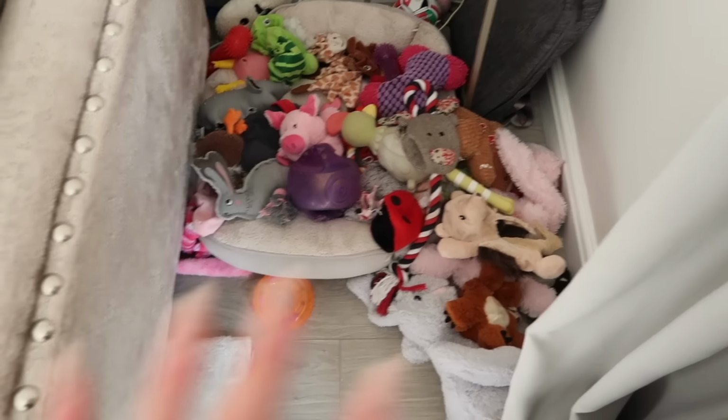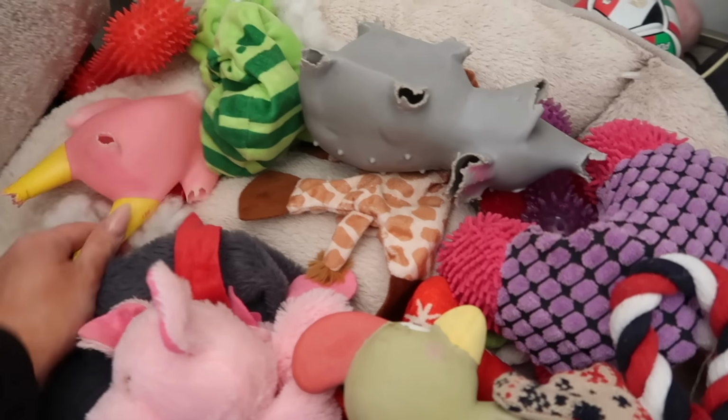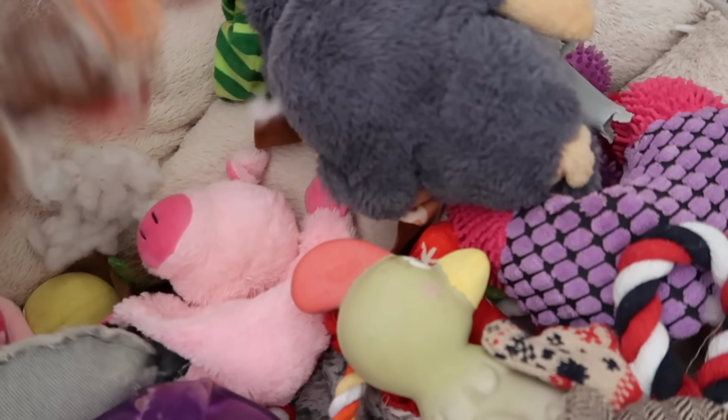There's definitely this one, for example. It's ridiculous, but she loves it. This is her elephant. And then I hate when she plays with this because it's so hard, it hurts my hands. This one was her chicken, which she just loves. There's fluff in here. So yeah, I'm gonna have a little bit of a declutter.